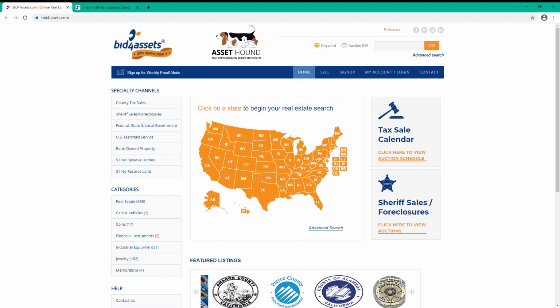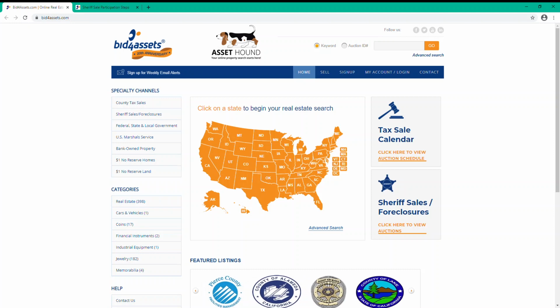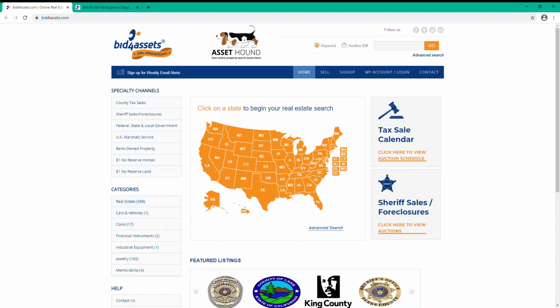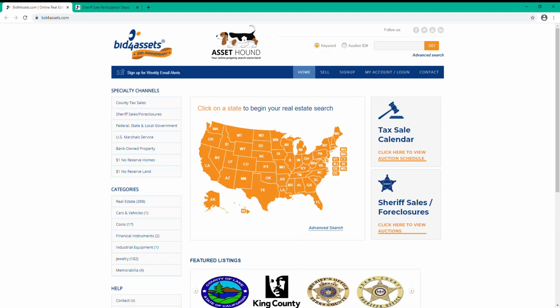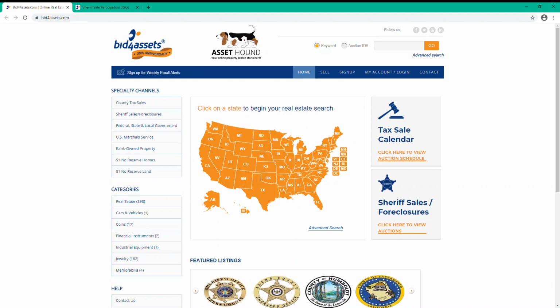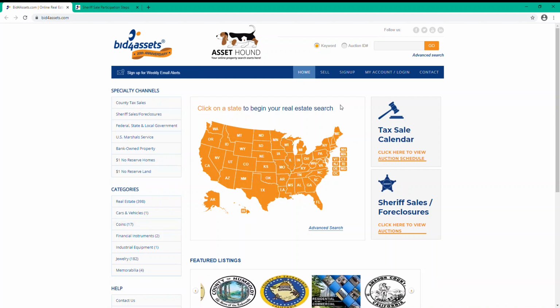Now, the first thing that you will need to do to participate in this or any auction available on Bid4Assets is register for a free Bid4Assets account if you haven't done so already. There are no monthly fees required to maintain your account. It's completely free, and the registration process should only take a few minutes.